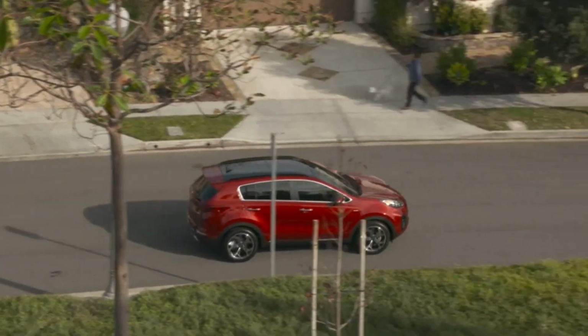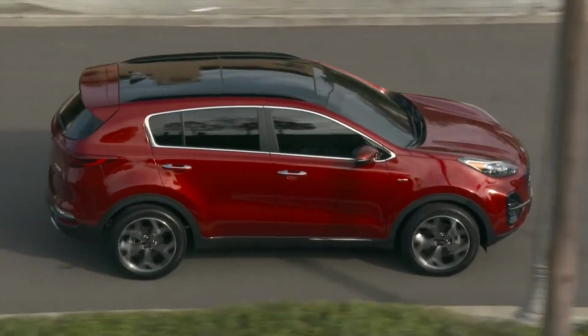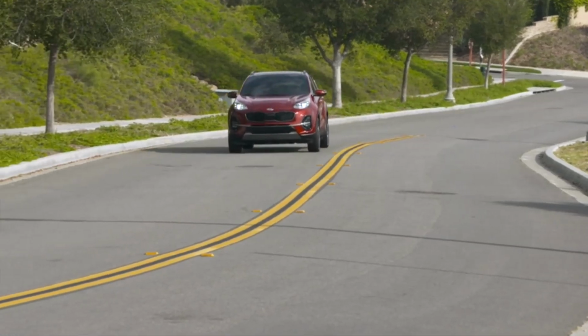In this video, I talk about the 2021 Kia Sportage, compare it to the competition, go over the pros and cons, reliability, resale value, pricing, and trim information.